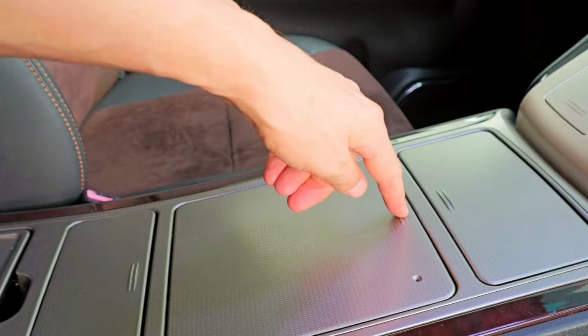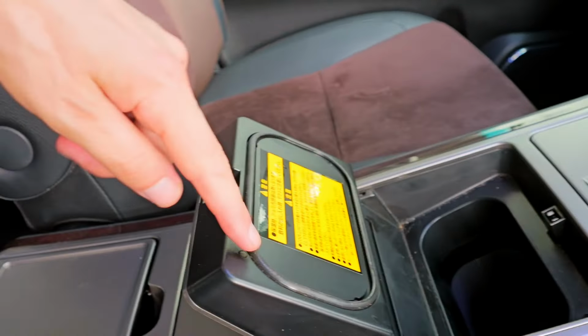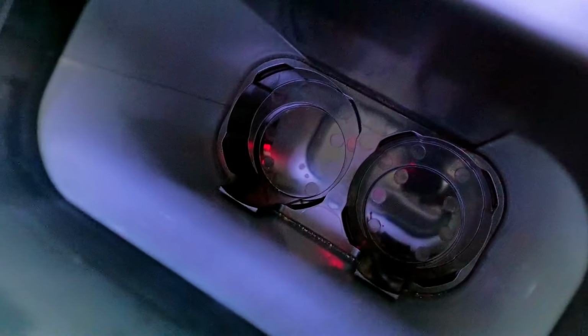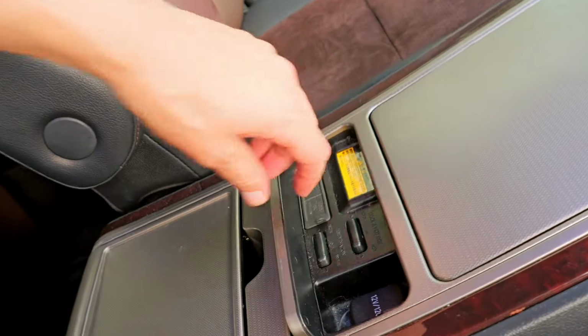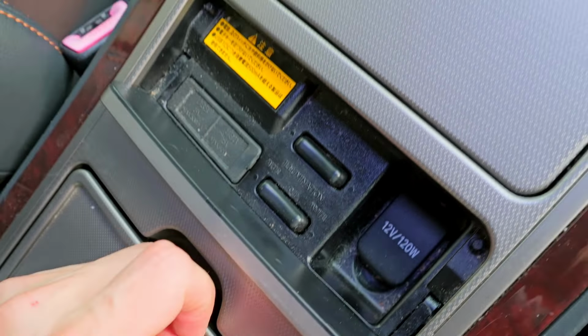This is cool. I haven't seen this again in anytime in an Alphard. Flip this open. See the gasket around here? They are slots that you can put your 500 milliliter bottles in, and then you can choose if you want them to be cooled down or heated up. So hot and cool box for 2 bottles.